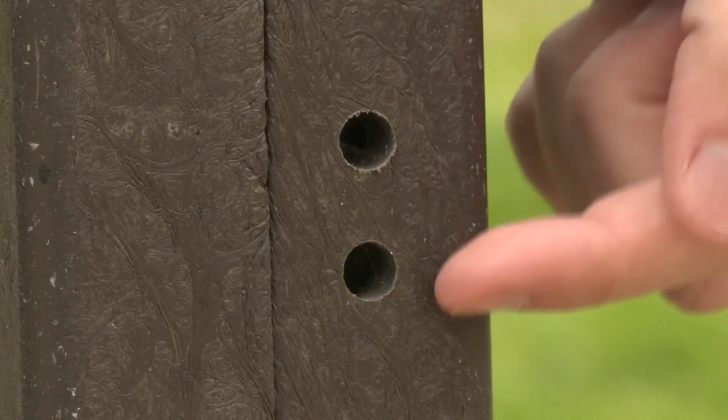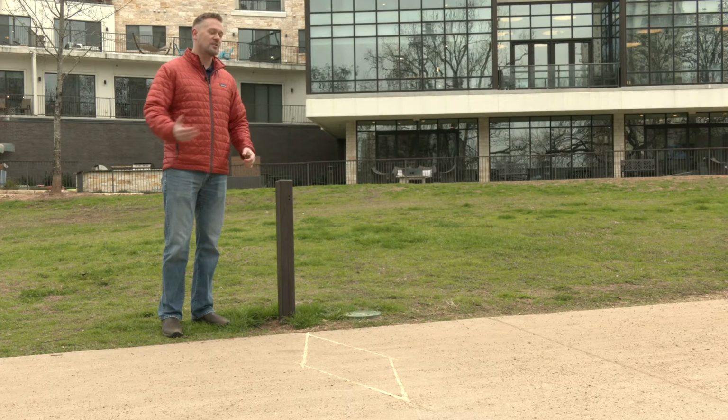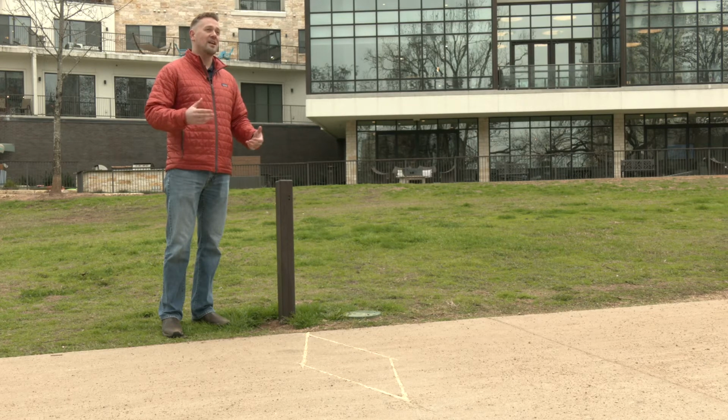So there are two infrared cameras right there that detect body heat as people walk by. And then there's two diamonds cut into the concrete that detect metal and bicycles as they go by. And as a person goes by, it'll detect their heat and trigger a count. And as a bicycle goes by, it'll detect both and trigger a count for a bicyclist. So you can actually determine direction and whether or not it's a person or a bike.